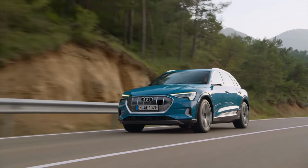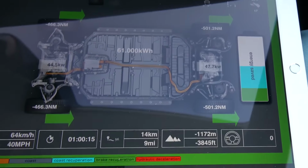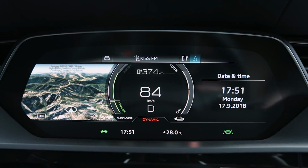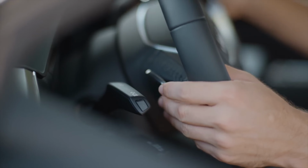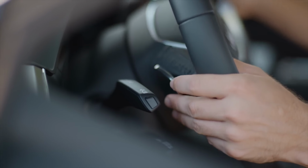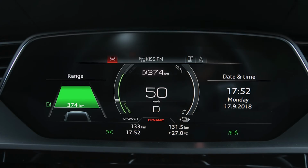When you lift off the e-tron's accelerator pedal, the car begins to slow down and recover energy. In fact, there's almost no need to use the brake pedal at all. And even if you do, because the car uses brake-by-wire, it will work out the optimal amount of regen to use before actually applying the friction brakes. Audi says that because of all this, on average, about 30% of the car's range is derived from energy recuperation. How's that for efficiency?